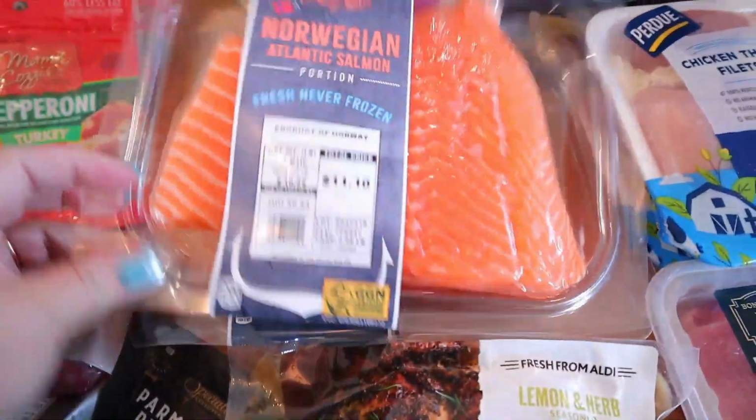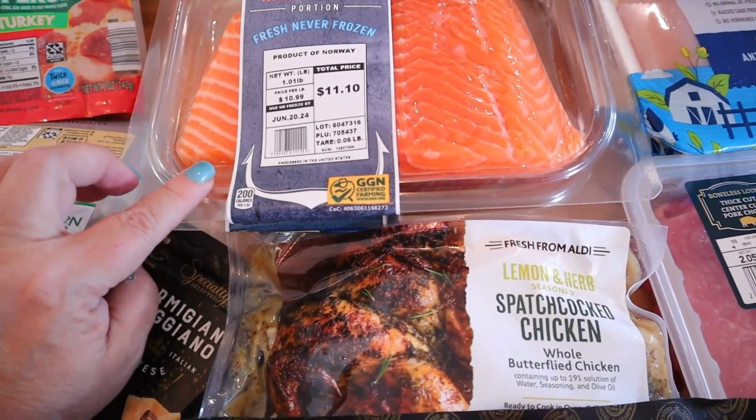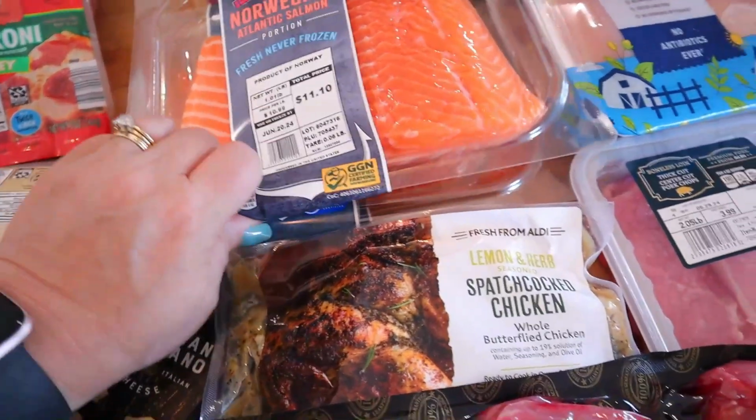I also got a bunch of salmon. I think I got 3 packages of salmon. I think I'm going to cook this up maybe like Monday morning before I head to work, and I'll just use it for my salads for like the next 3 days.